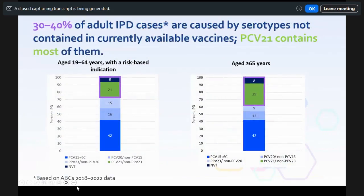However, 30 to 40% of adult IPD cases outlined in purple in the figure are caused by serotypes that are not contained in currently available pneumococcal vaccines. And the additional serotypes contained in PCV21, shown in green, cover most of them.